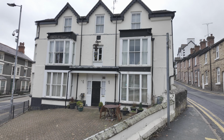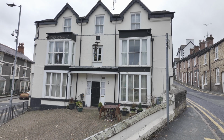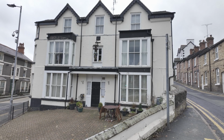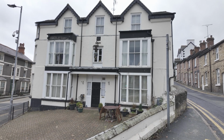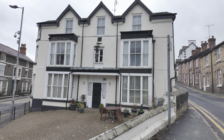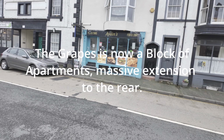Okay, so when we first started coming here, 1986, with the St Helens Cycling Club, this was actually a pub, and I can't for the life of me remember what it was called. The Grapes, it's just reminded me, I think it was called the Grapes. There's a big bunch of grapes hanging there, and that's now.